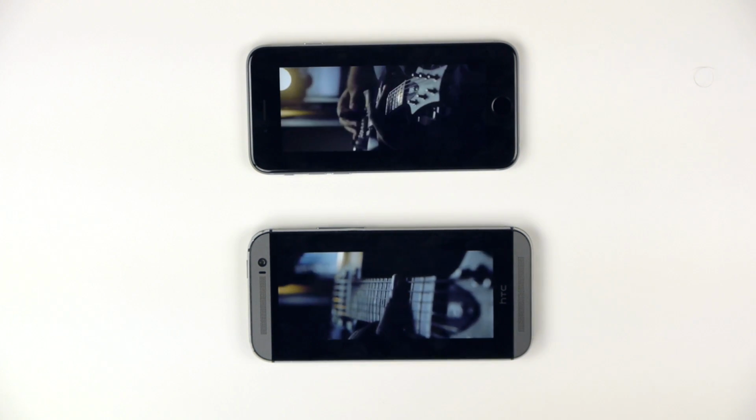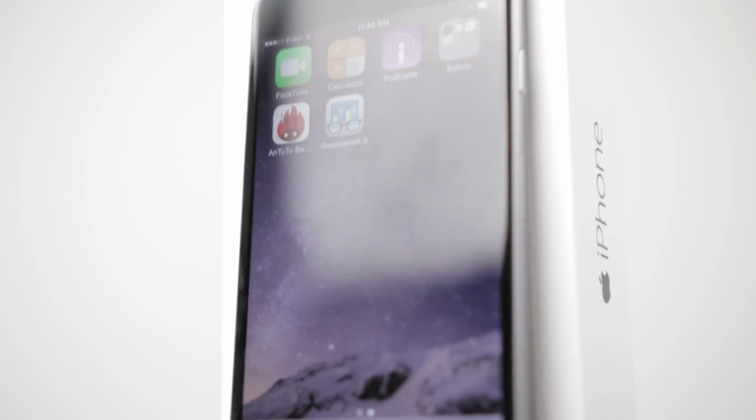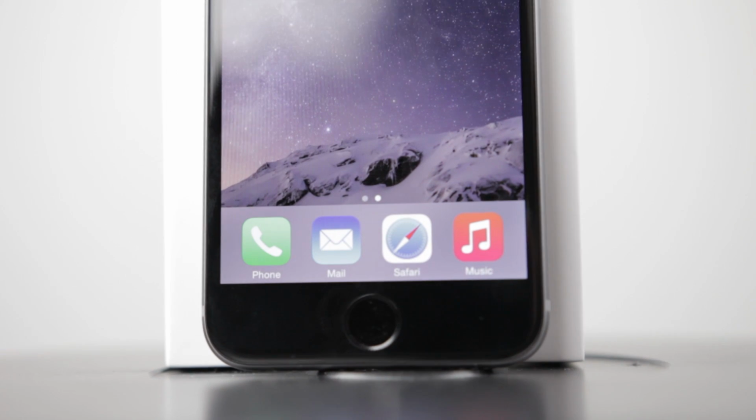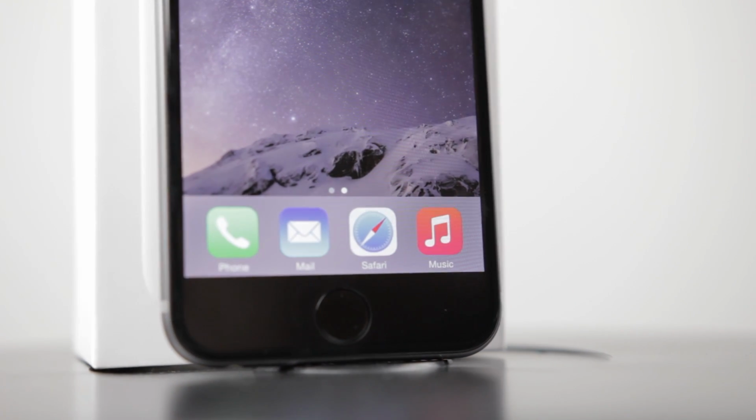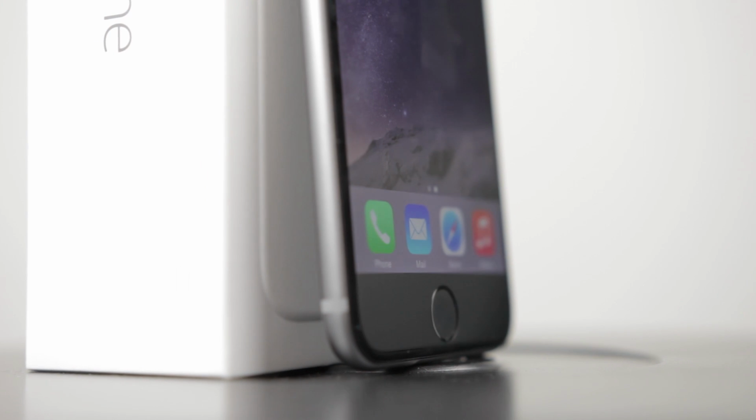If you're interested in a more in-depth analysis on how the iPhone 6 is in terms of different durability tests, definitely check out our video that we put out in testing out how resistant it is to different scratches and things like that, as well as different drop tests. So check out those videos if you have the time.